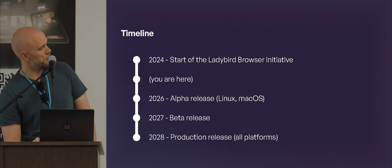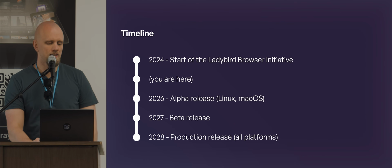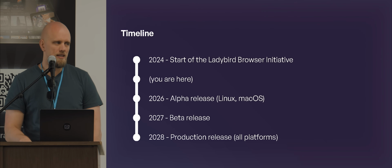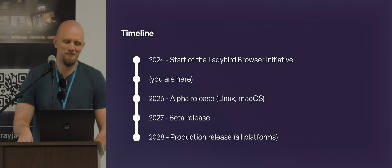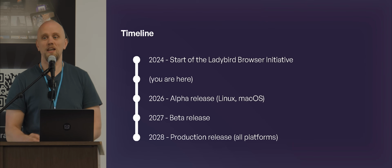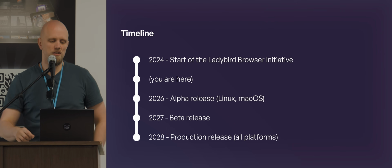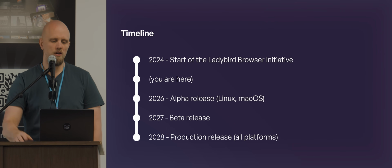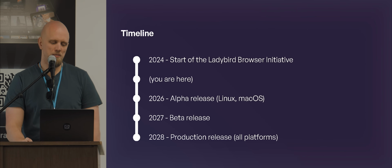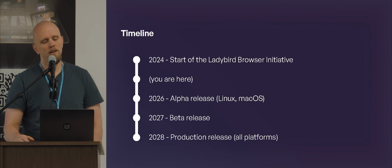So, in terms of timeline, we started a nonprofit last year. You are here at FUTO. And next year, we're going to do an alpha release on Linux and Mac OS. People always ask us, probably not this crowd, but people elsewhere always ask, why not Windows? Because we don't have anybody who knows Windows development very well at the moment, and we only have so many people to deal with it, right? If somebody wants to fund a Windows developer to work on this, please hire one. But at the moment, we are experts in Linux and Mac OS, so we're focusing on that.